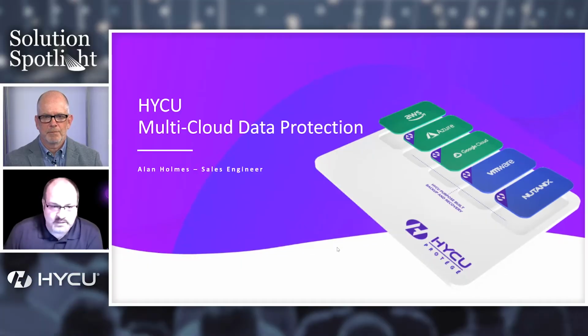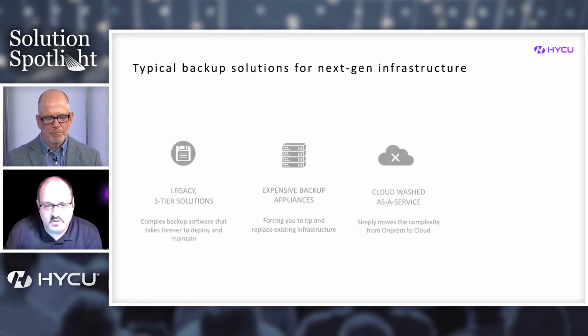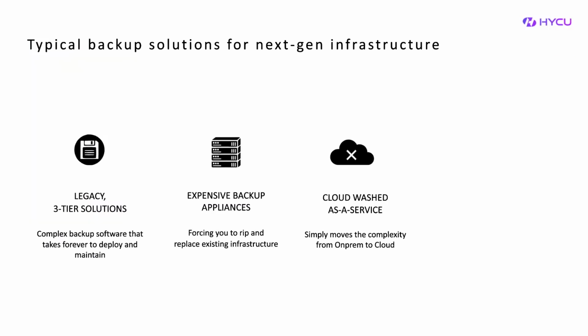Let me get a little bit more detail into this. Where did we start? What did we see when Nutanix was coming onto the scene and we looked at these other data protection vendors? This is where we were able to categorize them in one of three places. There were the legacy 3-tier solutions, right? These are the folks that have been backing up physical servers and workstations since the 80s and 90s, and had bolted on the functionality to try and protect virtualization as it came along, and were continuing to do so as hyperconverged came along.